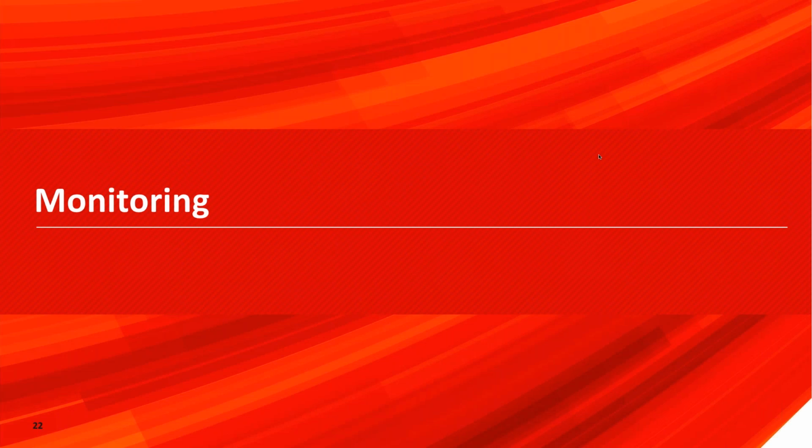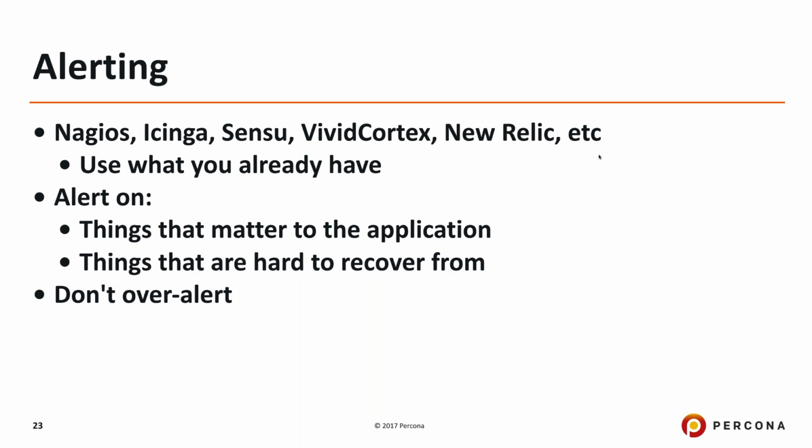For monitoring, this is a pretty important part of our jobs. I'm not going to recommend one product for alerting. There are a bunch of them. I'm going to make the distinction between alerting and trending. Alerting is what wakes you up at night, or sends email to your inbox or whatnot.